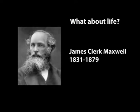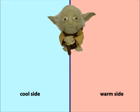So far, we haven't really learned anything about thermodynamics and life. Let's correct that now. The connection comes from James Clerk Maxwell, probably the greatest physicist before Einstein. Maxwell did pioneering work in a variety of areas, but among the more interesting was his proof of the second law of thermodynamics. Maxwell's proof was a thought experiment, which relied on a mythical being known as Maxwell's Demon.